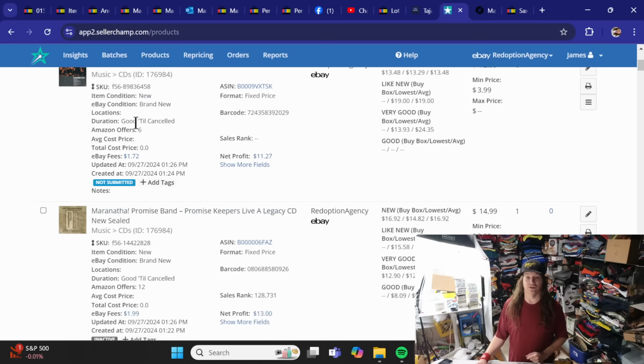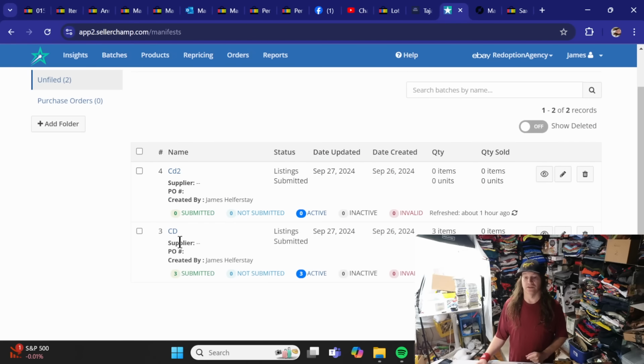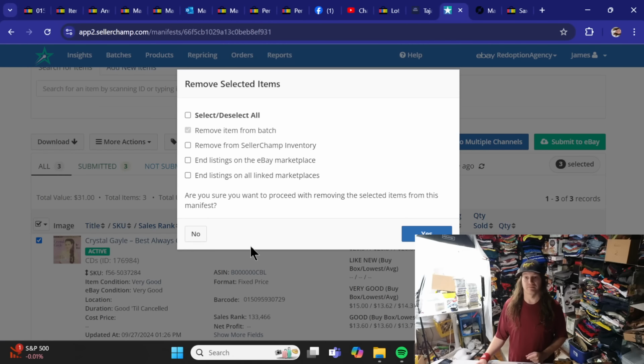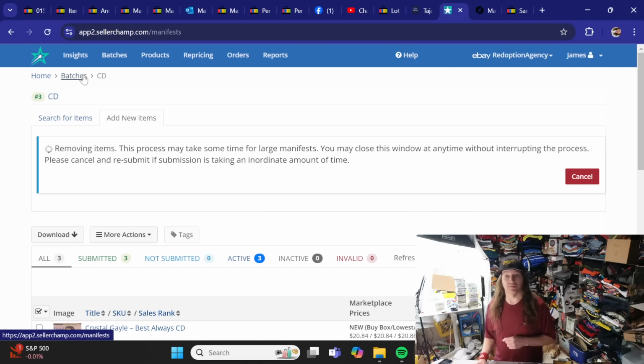So it's already showing up over here in my product. So I can go back to batches. You can see here all three are submitted. So then I just remove them from this batch, and then I start a clean batch. So pretty simple using it.